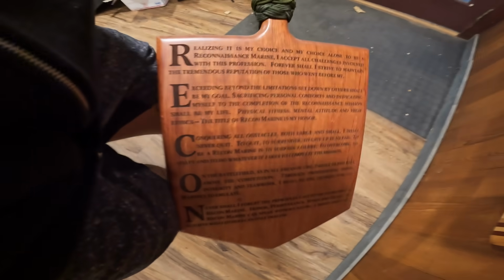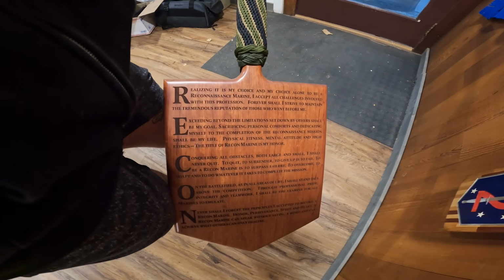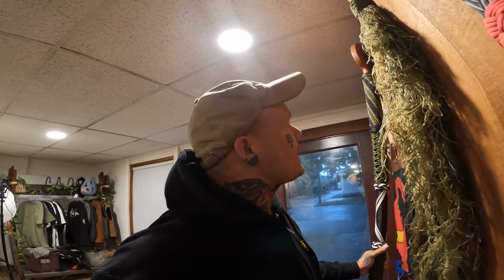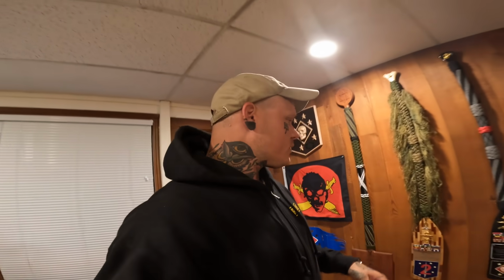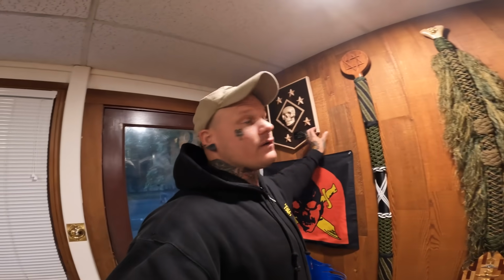On the back of this one, you see the reconnaissance creed. The recon creed is everything we lived by and stood for during our time as reconnaissance Marines. Back in the day, when MARSOC first started, there was no MOS designator, or military occupational skill, for a Marine Raider. We were still in our previous MOSs, so I was a force reconnaissance Marine. A lot of MARSOC was started by reconnaissance Marines, force reconnaissance to be specific. That's why you see the recon creed on that.